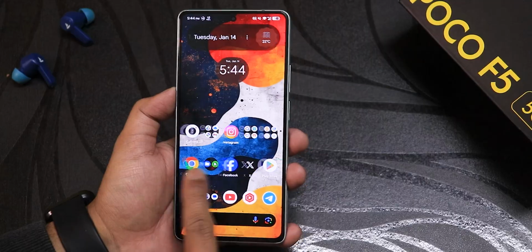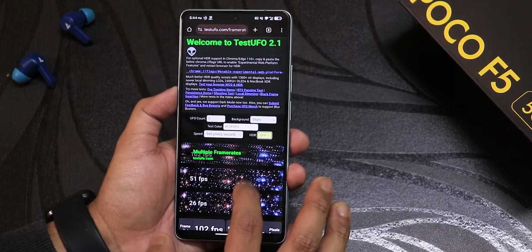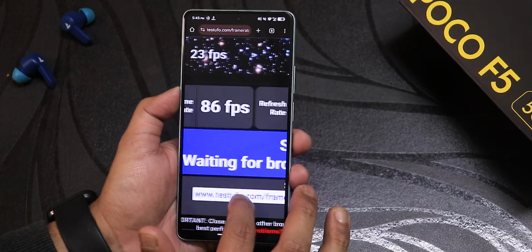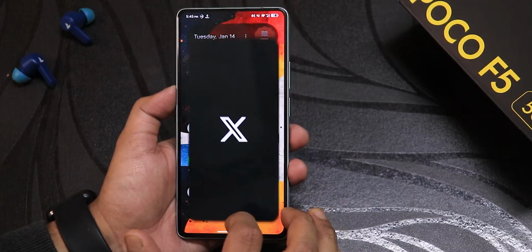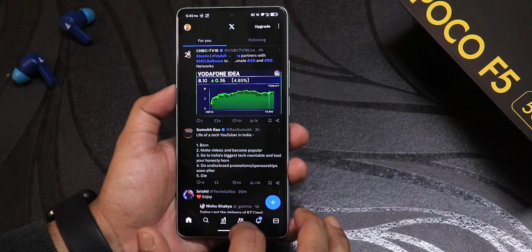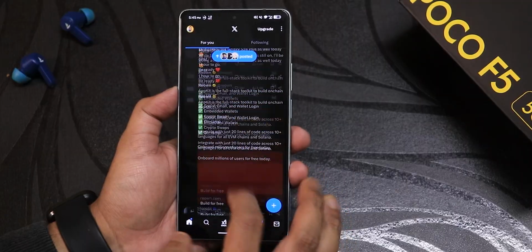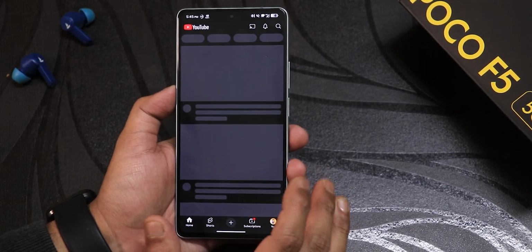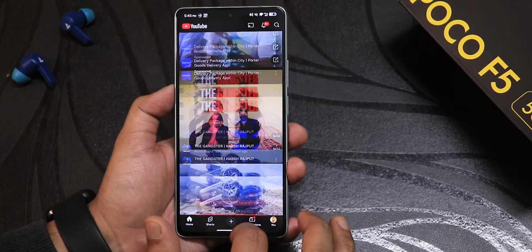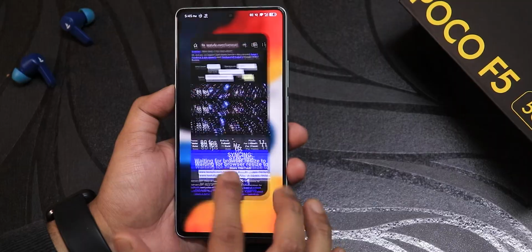Now, in terms of the overall experience of this ROM, I would say it's very snappy. If I open websites like test2ufo website, here the FPS only shows about 80, 86, 94 or something. But yeah, the overall UI actually feels a lot smoother than that. And it's an overall very fast experience while scrolling on apps like X or even in YouTube, all these things. It's a very smooth experience, I would say, as you can see. And while zooming or something, it's just a very smooth experience.